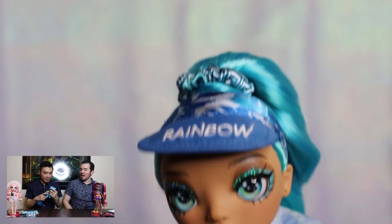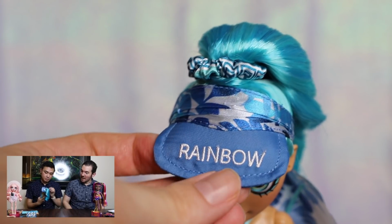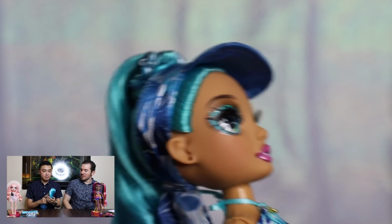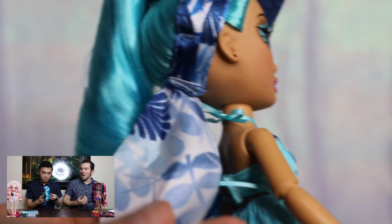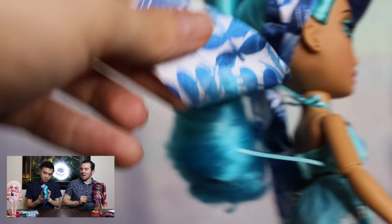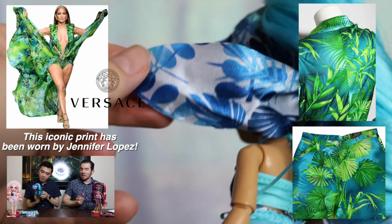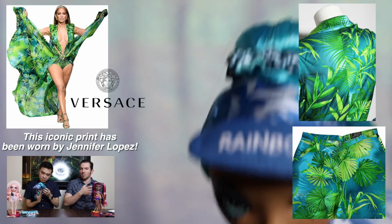So she is wearing a very cute fabric head wrap with a visor attachment that has rainbow embroidered in white across the visor section. And the print on it you'll see as a bit of a recurring theme throughout her bathing suit. It seems very heavily inspired by the Gianni Versace tropical palm print fashion, which is a very iconic Versace pattern. It's been seen on multiple different pieces, and we see that really cute palm print on some other sections of her fashion, which we'll get to.